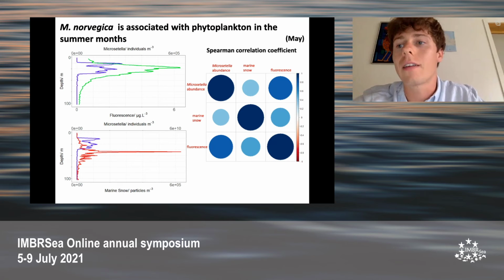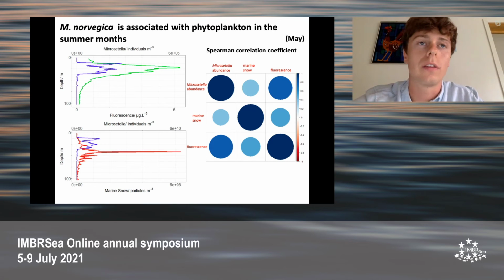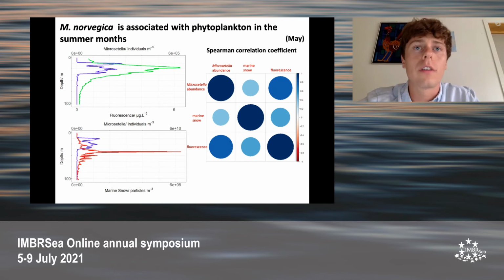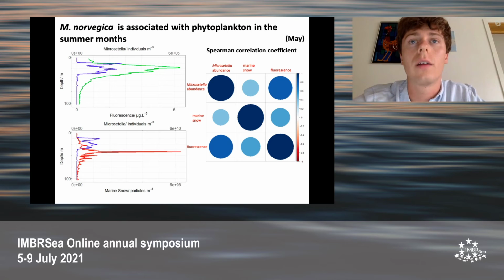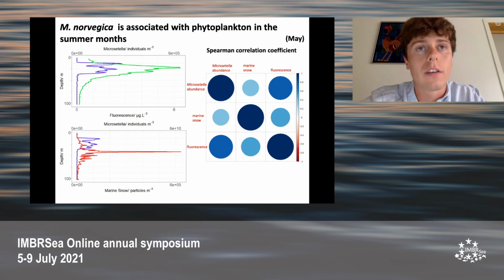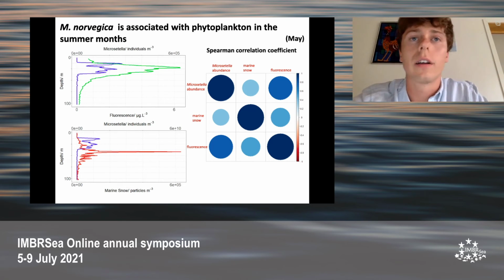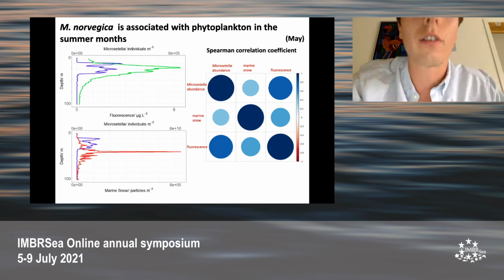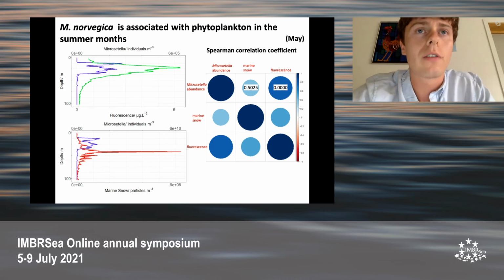This essentially investigates how well the relationship can be described between two variables, ranked variables, importantly. The way to interpret this matrix quickly is that the larger and darker the circles, the stronger the correlation. Blue circles are positive correlations, red circles are negative correlations. So that's why if we look at marine snow versus marine snow, for example, we have a very dark, large circle, a perfectly positive correlation. So if we look at Microsetella versus fluorescence in the top right, we have a large, fairly dark circle. So it's a strong correlation. And I've put the p-values on top here.